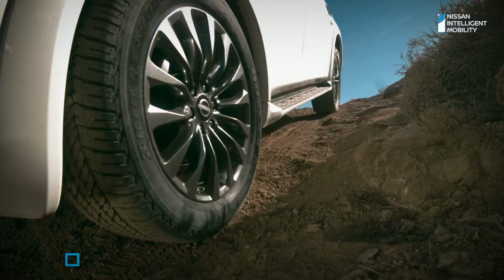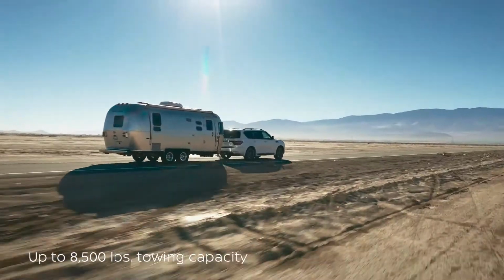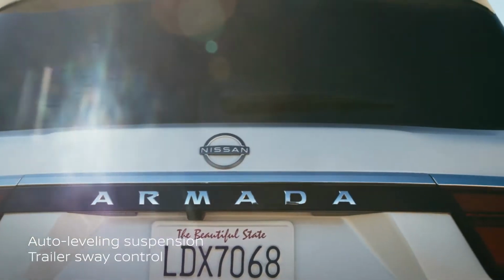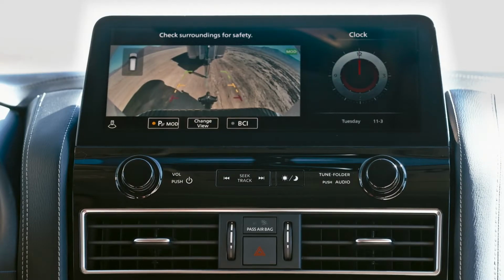Steep hill climb? Armada has tech to make it easier. Towing and off-roading. Armada loves both. When you want to tow bigger boats, bigger trailers, you'll make it look easy.